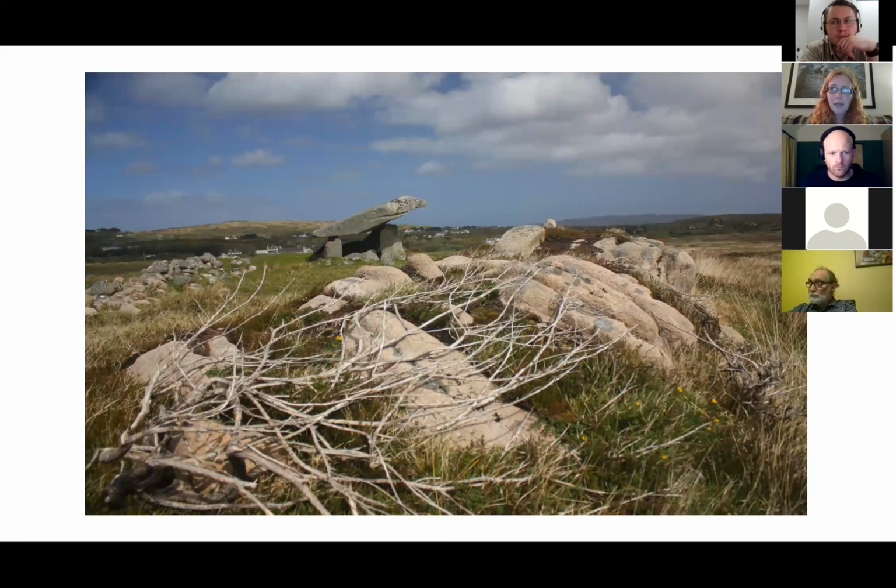This is Kilclooney up in County Donegal in Ireland, and you can get a sense of how the dolmen sits amongst other types of stone in that particular landscape.